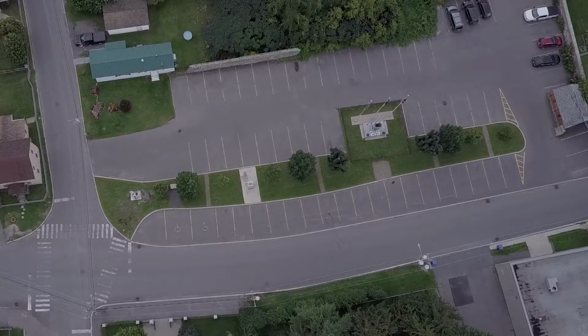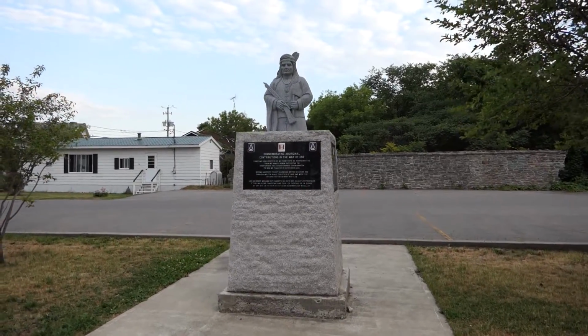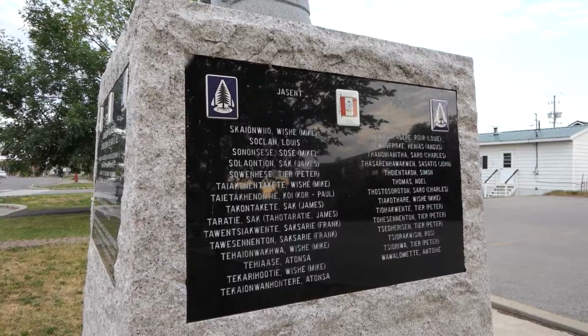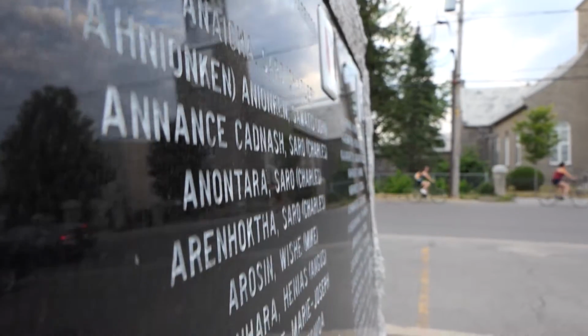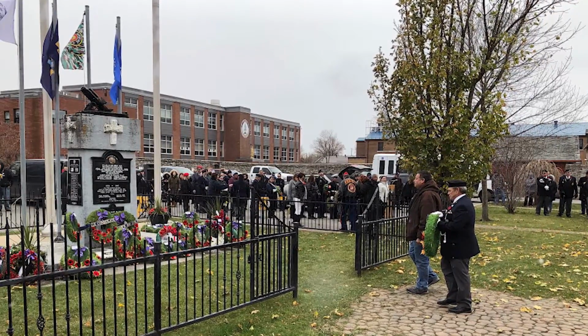And then just a little west of that, there's another monument which is dedicated to the members of the Kahnawake military. It's a cenotaph, and it deals with World War I and the Korean War and Vietnam and World War II, and that's used yearly on Remembrance Day.